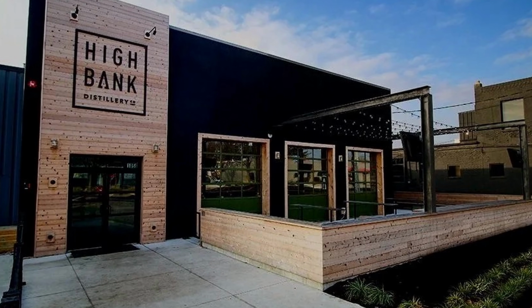I didn't know what they were sending me. They have a couple different things, but luckily for me, I got the barrel proof. I can't ask for anything better than that. Let's talk about High Bank a little bit. So High Bank, as mentioned, is in Columbus, Ohio.